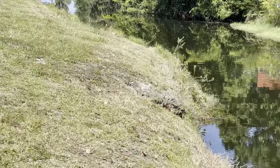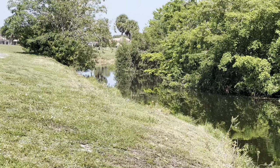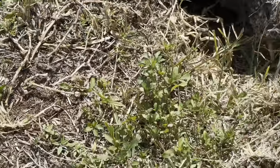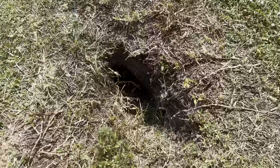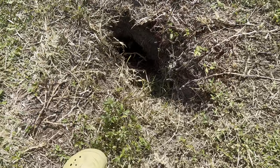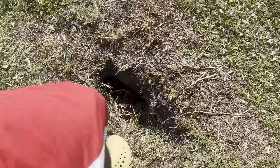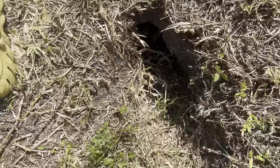You guys know what these iguanas have been doing out here lately. They have been having a field day. They've been digging a lot of holes. They're creating a lot of problems for Florida. Now that is a giant hole. This is my leg right here compared to it. And this is kind of how I sprained my ankle the other day. I was running, this was covered with grass. Step right into that. Boom. Heard a crack, snap, pop.